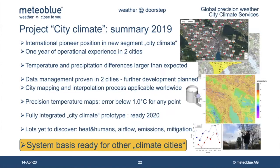So in summary, what did we learn? We learned that there is an option for an online service in this new segment, city climate, after 1 year of experience in 2 cities. We have temperature and precipitation differences which are larger than expected, so there's something to manage in city environments which can now be detected and explained.